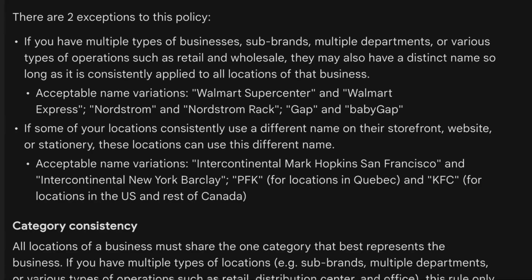So the acceptable name variations are Intercontinental Mark Hopkins San Francisco and Intercontinental New York Barclay. So these are separate names on the website, storefront, and stationery. They have all of the backing to support this. So that is key that you're going to want to keep in mind.